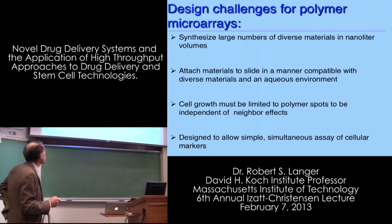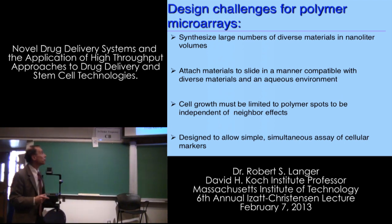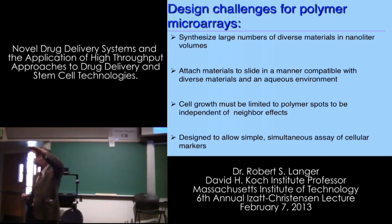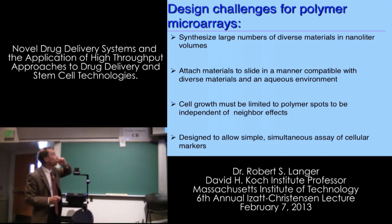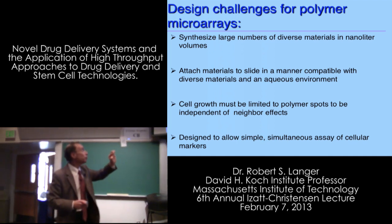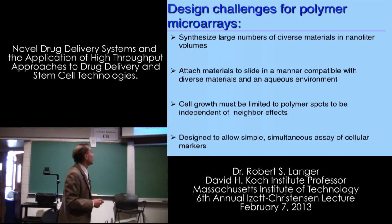So what we wanted to do in this is synthesize large numbers, and I mean thousands, of new materials in nanoliter volumes, attach those materials to something as simple as a microscope slide in a manner that's compatible with all kinds of different materials, but where these materials will be compatible in a water environment. In other words, they shouldn't dissolve.